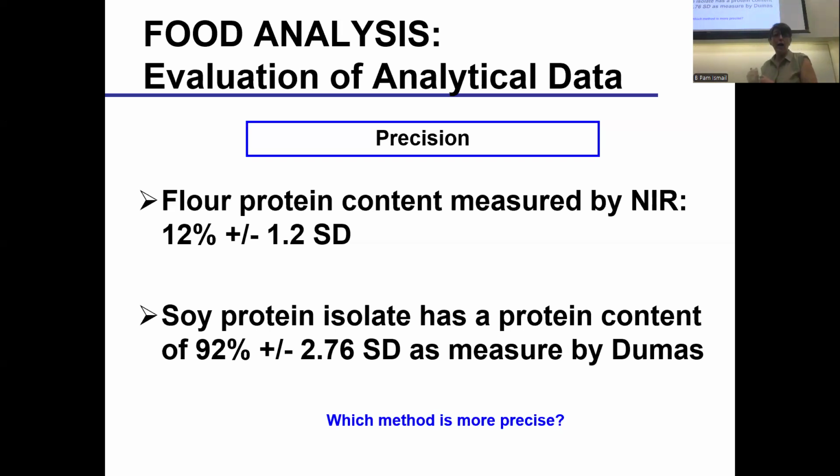The first one, you have 1.2 standard deviation. So we need to correct, so coefficient of variation equals standard deviation relative to the mean. So you're correcting for the size of the mean, times 100. So what is the one for NIR, the first method? Do the math for me, please. 1.2 divided by 12, is it 0.1? Yeah, so 0.1, that means 10%. Very good.